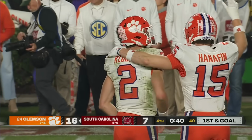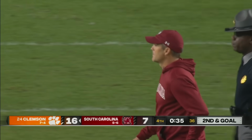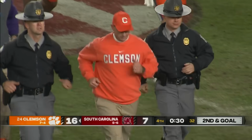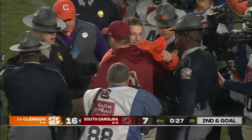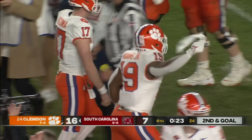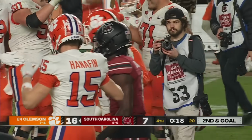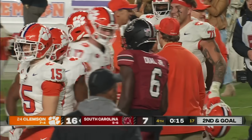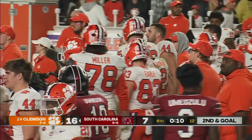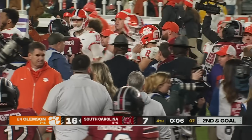Performance. The Clemson defense tonight from start to finish. And they win the game 16-7 over Shane Beamer, whose team finishes the season 5-7. Clemson is in the top 25, 8-4, going to a 13th bowl game that will be decided a week from tomorrow. You see the two coaches there that were met at midfield, Kade Klubnik and his fellow Clemson Tigers, able to put a punctuation exclamation mark at the end of this one.